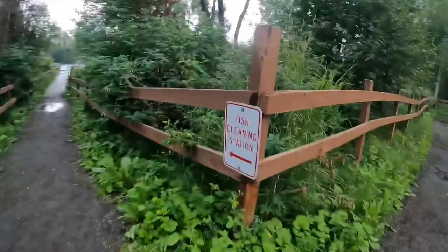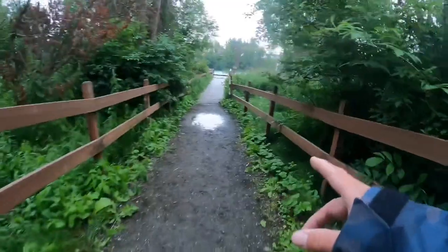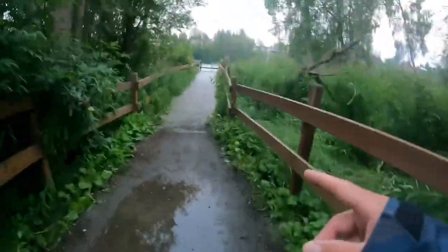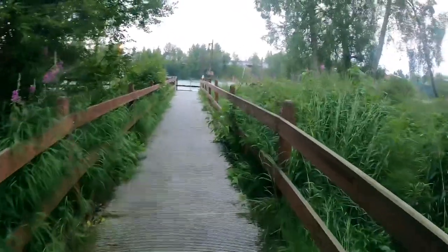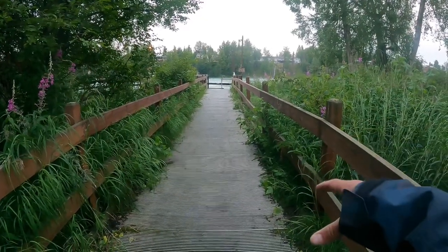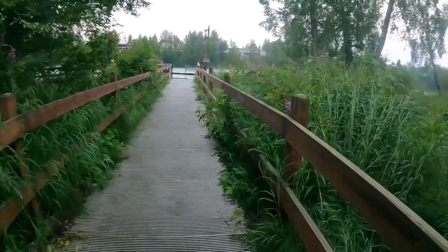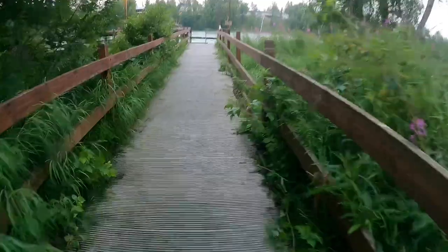All right, so what we're fishing today is a fish cleaning station. Kinda weird, but this is a really major fish cleaning station here. And basically everyone comes here to clean their fish. Everyone throws their carcasses in the water, all the eggs inside the salmon dump out, and the trout just absolutely munch on them. So they're super fat in here. And let's get right to that fishing.